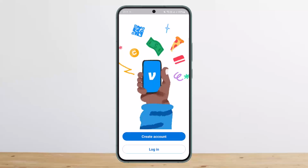It takes 1 or 2, or up to 3 days if you re-add the bank account manually using your account and routing number. Keep in mind that you'll need to verify the bank account, and that process usually takes 1 or 2, or up to 3 business days at maximum. If you need to make a payment urgently, consider adding a debit card to your Venmo account.